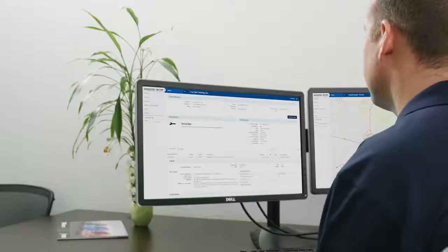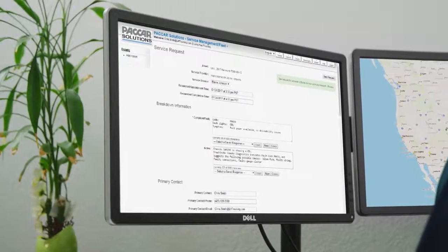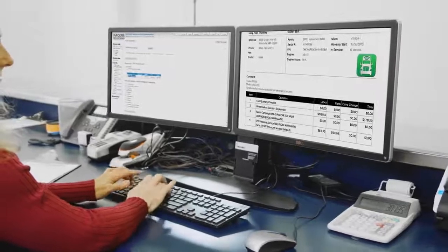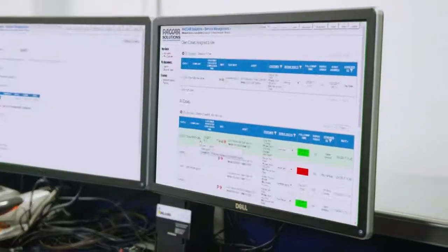TruckTech Plus Service Management provides your Fleet Operations Manager with intelligent data to identify and expedite service events. Upon receiving a Kenworth dealer service quote, your Fleet Manager seamlessly reviews and approves, communicates, and tracks service.